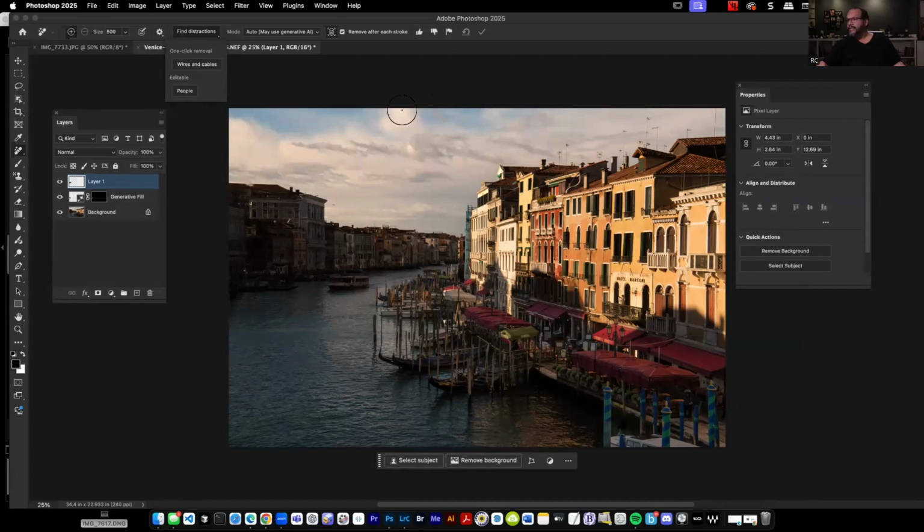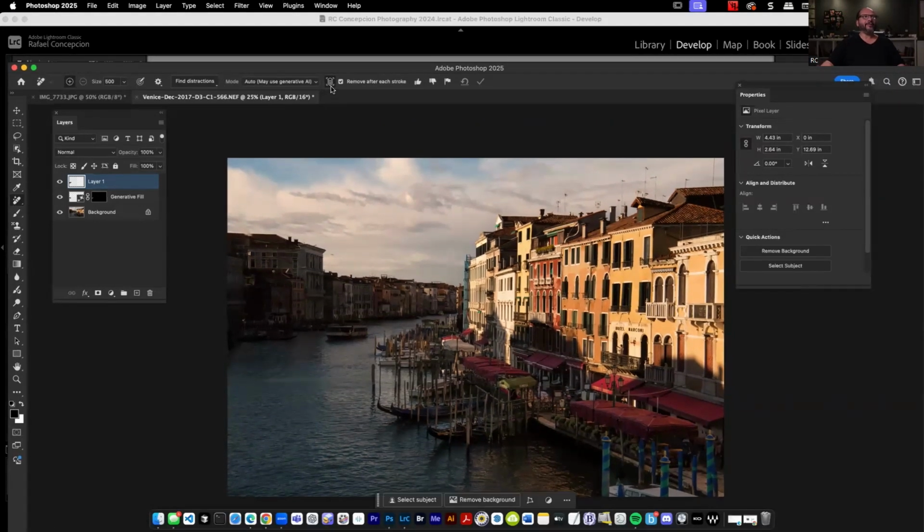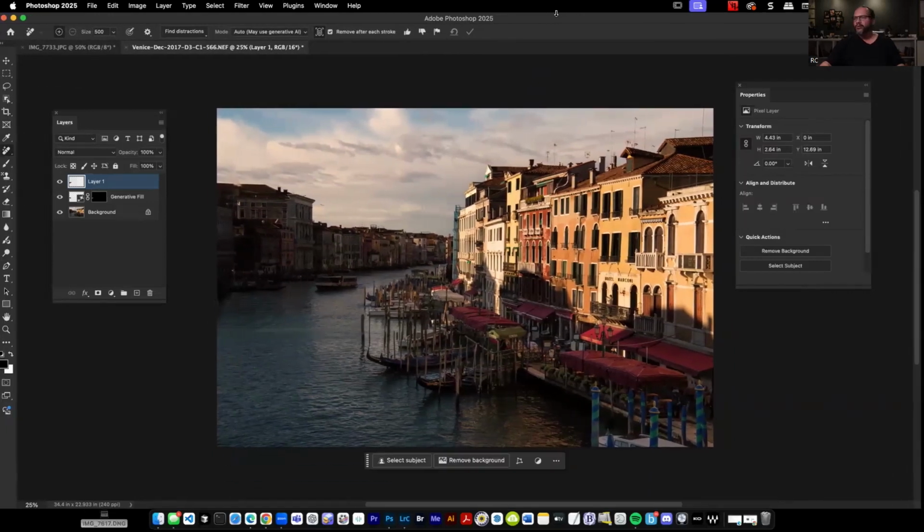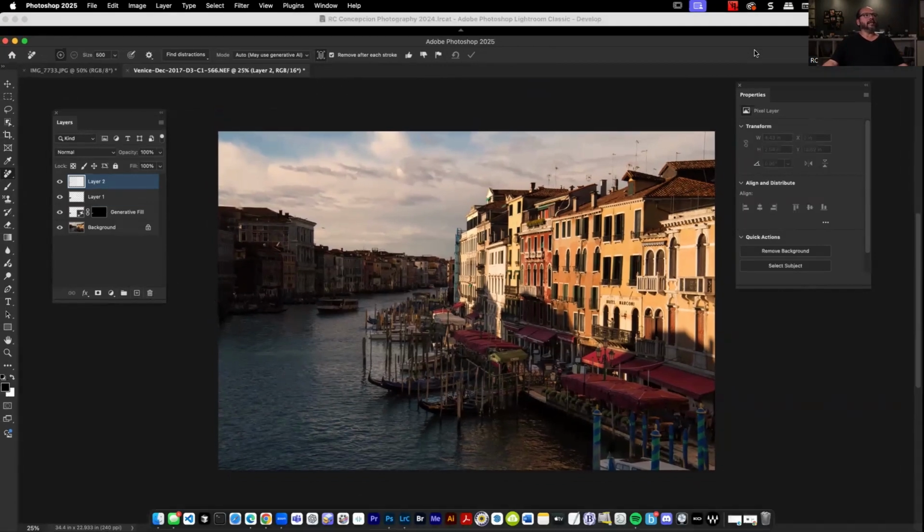So, yes, absolutely, Byron, the sample from all layers button, I can't tell you how many times people are like, it doesn't work, it doesn't work. And it's so innocuous. It's like right there, right? If you don't click on it, especially if you wind up doing work on multiple layers, that's something you kind of need, right? So, new blank layer, and then inside of here, find distractions, wires and cables.